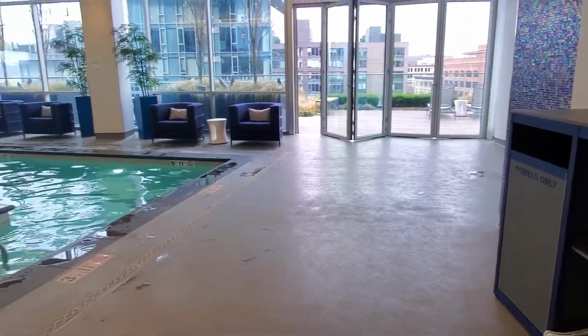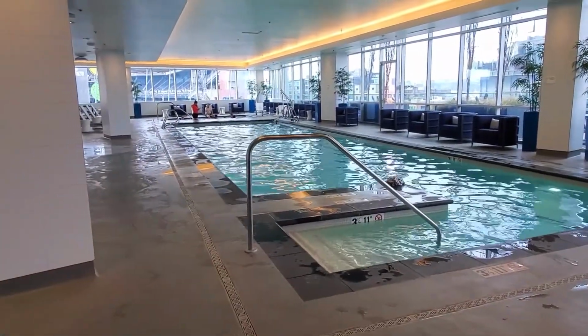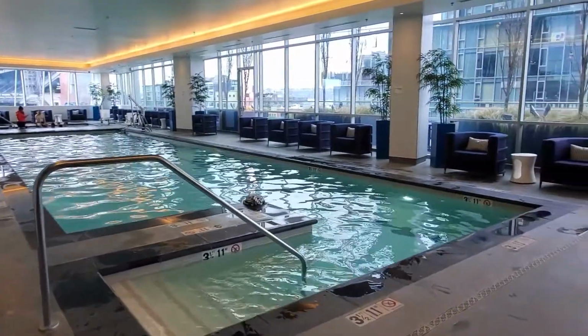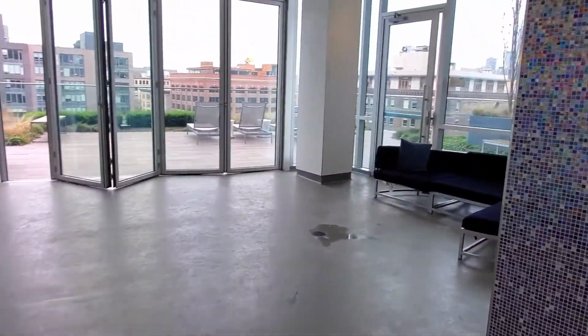This is the pool area and deck area. There's a big lap pool. It's about 3.5 feet deep. There's a hot tub at the end there. Lots of seating, some deck chairs. And then outside here is the deck that you can go outside.